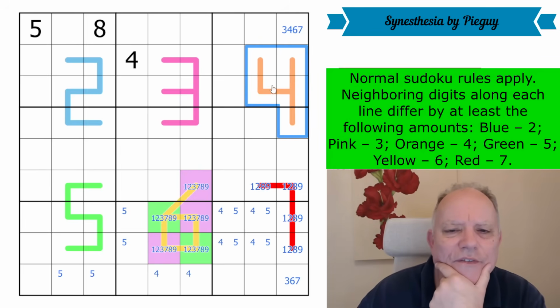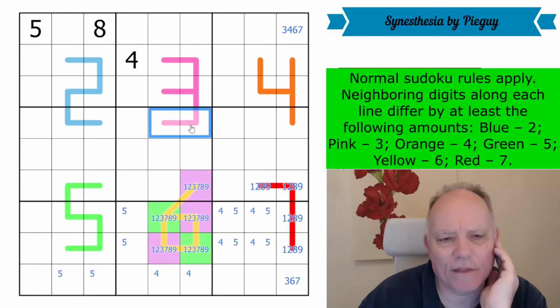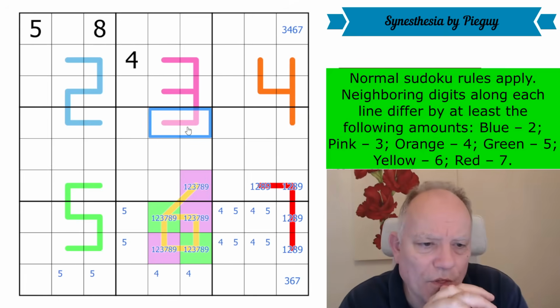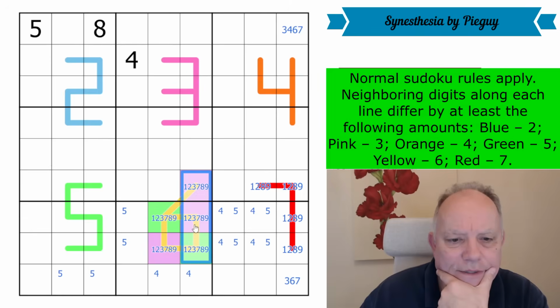I have a feeling 5 on this number is probably going to matter a bit, but I can't quite work out how. Now, 5 could be here with an 8 or a 9. 4 could be here with 7, 8 or 9. Or even with 1, actually. Oh, bother. 1, 2, 8, 9. Yeah, I'm not really seeing how to do this yet.